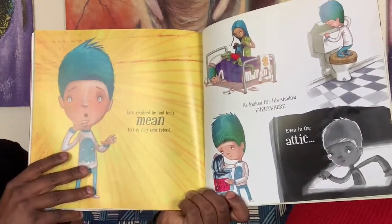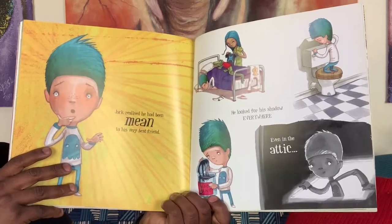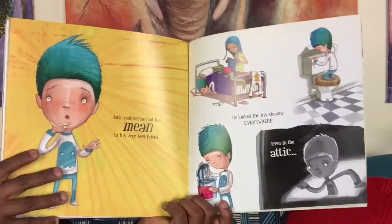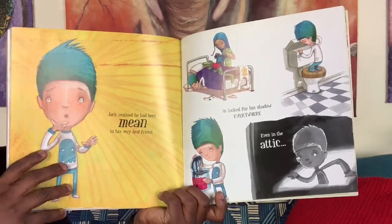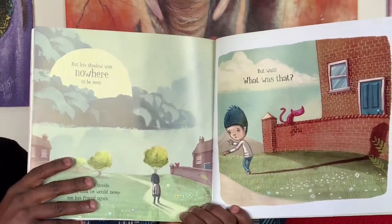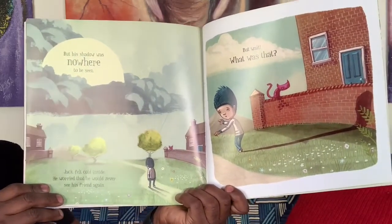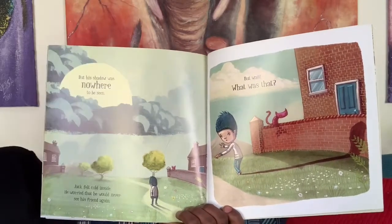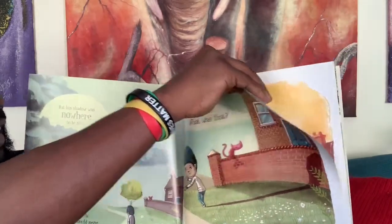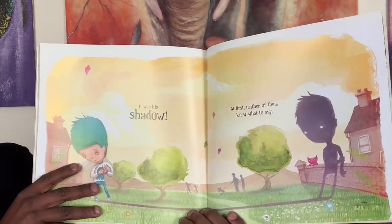Jack realized he had been mean to his very best friend. He looked for his shadow everywhere. Under the bed, in the toilet, everywhere, in the paint can, even in the attic. Where was Jack's shadow? But his shadow was nowhere to be seen. Jack felt cold inside. He worried that he would never see his friend again. But wait, what was that? Uh-oh, do you see what I see? It was his shadow. At first, neither of them knew what to say.